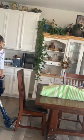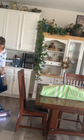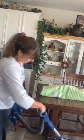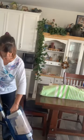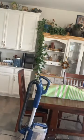You turn it on. And then you're literally just going under the table. Obviously, it would be easier to just move my chair, but I'm trying to show you what the lift away does. To go again with your vacuum. So like I said, I could have easily just moved those chairs and done it with the regular, but I wanted to show you how that actually works.